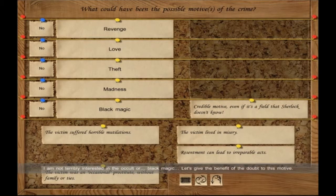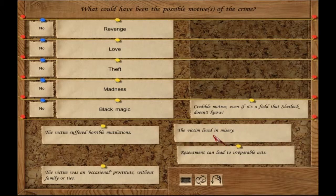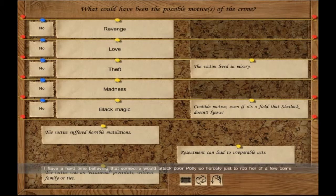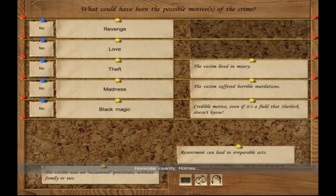Black magic? I'm not terribly interested in the occult or black magic. Let's give the benefit of the doubt to this motive. Theft, perhaps. I have a hard time believing that someone would attack poor Polly so fiercely just to rob her of a few coins. Homicidal insanity, Holmes. It is indubitable that the man who did this to Polly Nichols is not of his full senses.